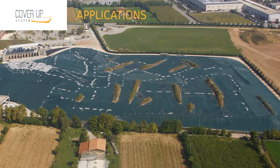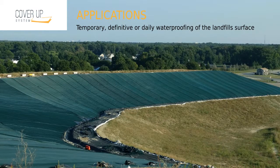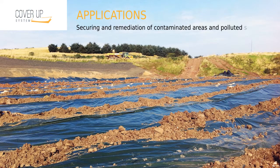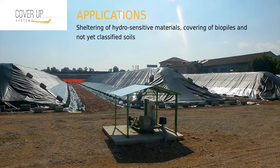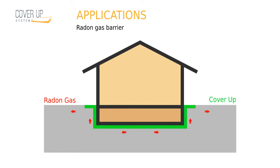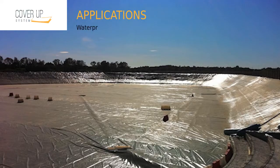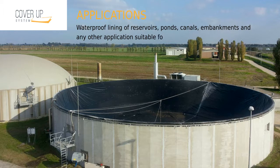Cover-up fields of application are temporary, definitive, or daily waterproofing of the landfill's surface, securing and remediation of contaminated areas and polluted sites, sheltering of hydrosensitive materials, covering of biopiles and not yet classified soils, radon gas barrier, waterproof lining of reservoirs, ponds, canals, embankments, and any other application suitable for water and gas containment.